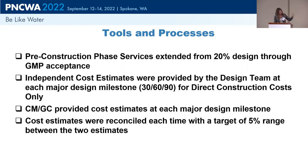So then Stantec comes in, and Dick is going to tell about the tools and processes of how we did this continuous value engineering.